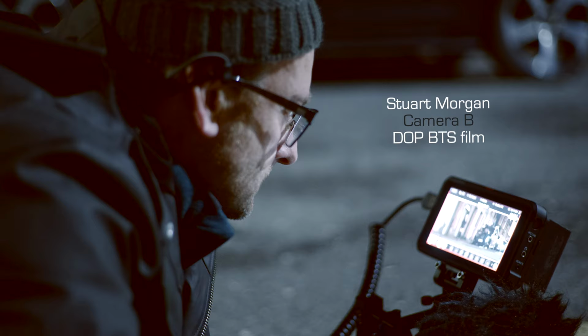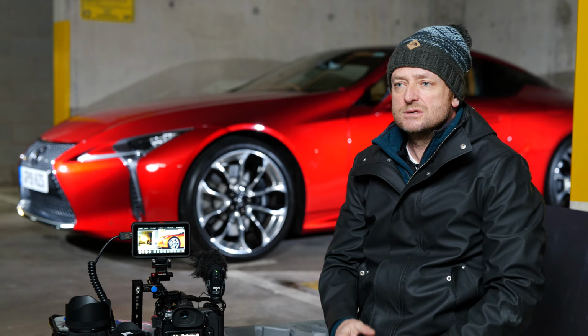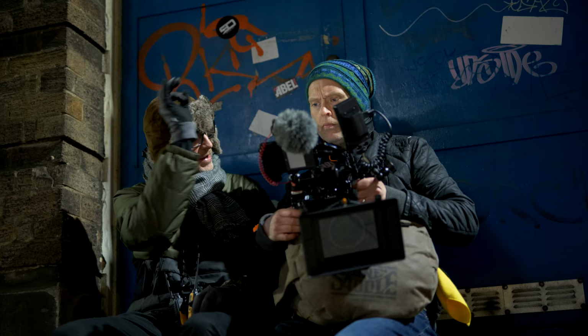When it comes down to the BTS shooting here, whereas Lee is on the S1H, we felt that it would be good to put a slightly different look and an emphasis on the BTS films and keep them nice and sharp and crisp. So the S1 is a perfect choice for that.